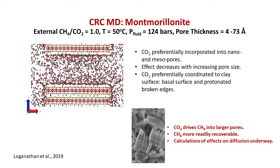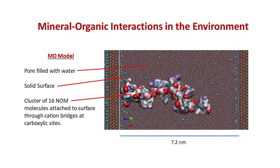And we also talked about exchange rates. So the calculations to understand the effect of CO2 and methane in these pores on the diffusion coefficients in those pores, we're getting going on that. So that's, again, something supported by the foundation. Okay, so just a couple other sets of themes that our group's working on, again, supported by the foundation.